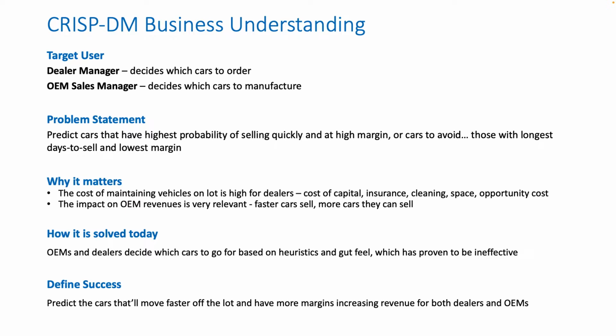The impact on OEM revenues is very relevant. The faster they sell cars, the more cars that they can sell. The way it's solved today is that the OEMs and dealers decide which cars, which configuration to go for, based on heuristics and gut feel, which is not very effective. We see lots of cars staying on the lot, and dealers have to give discounts to move them out. How do we measure success? We predict the cars that will be moving off the lot faster and have more margin, thus increasing the revenue for both the dealers and the OEMs.